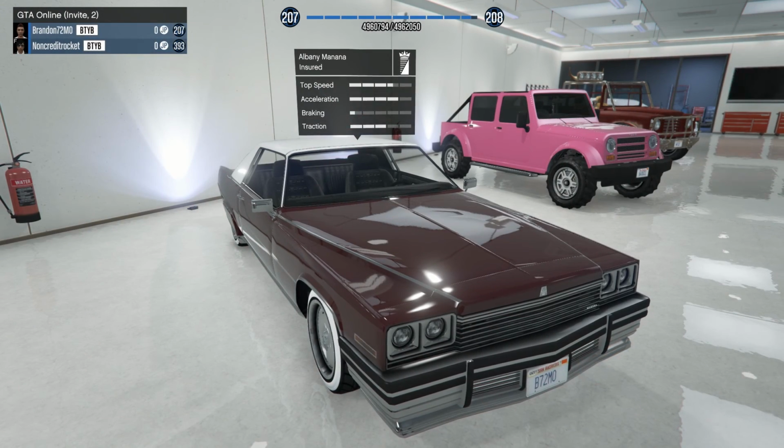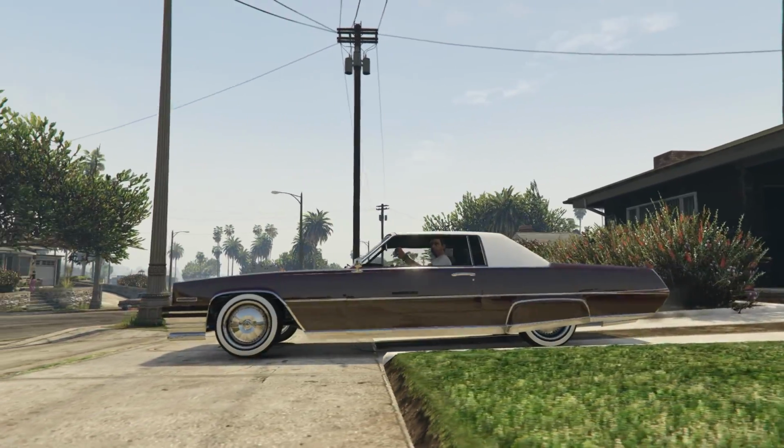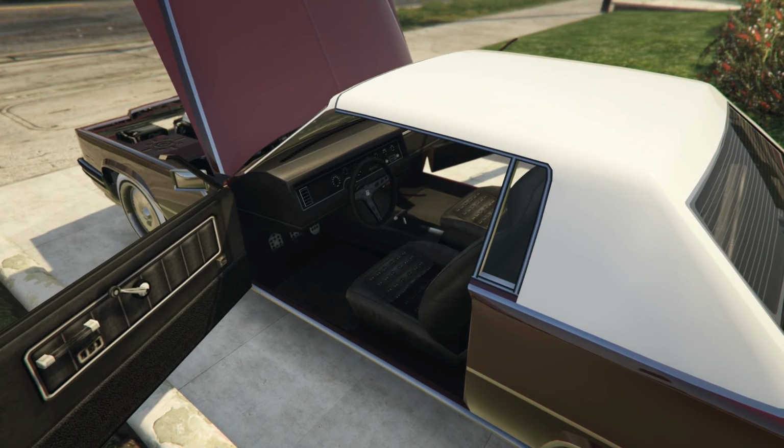The third car is the Albany Manana. With a name that literally translates as tomorrow, you get a good clue that this car is in no hurry to go anywhere. Its top speed and track performance are, well, not good, but that's not why I own it. This is a car I've always loved the look of, and I'm happy to own one now.